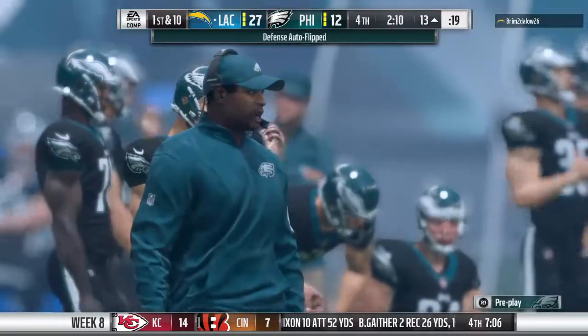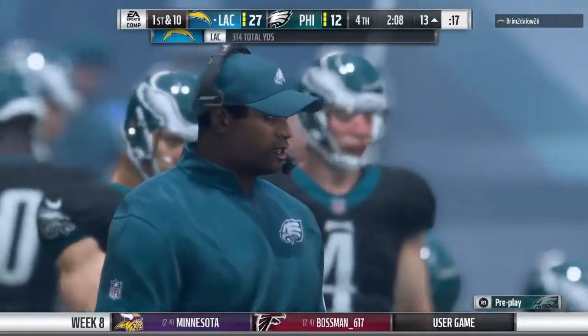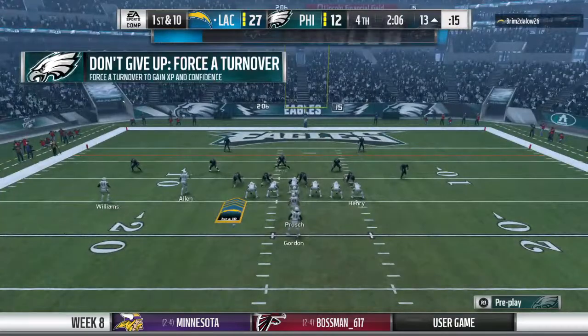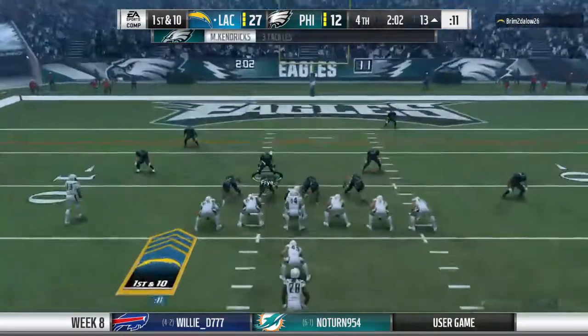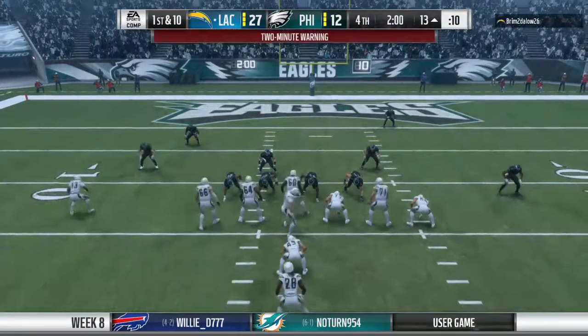A big play there for L.A. 41 yards. Shift together here from the D-line. Set. Green, 39. Detroit. Leopard.